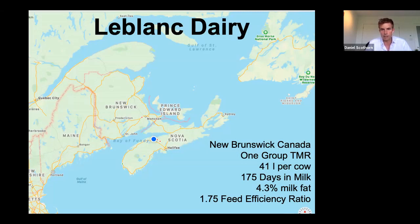But I tend to like feed efficiency ratio, and that's simply the fat-corrected milk divided by kgs of dry matter intake. On this farm, I correct to 3.5% fat, which I know is really old school. 3.5 is not that common anymore, especially if you're in a butterfat market. Should be correcting to 4. But anyways, if you take 3.5, it ends up being 51 kgs of milk yield at 3.5 fat, divided by 29.5 kgs of DMI equals 1.75. So I like to talk in terms of FER.